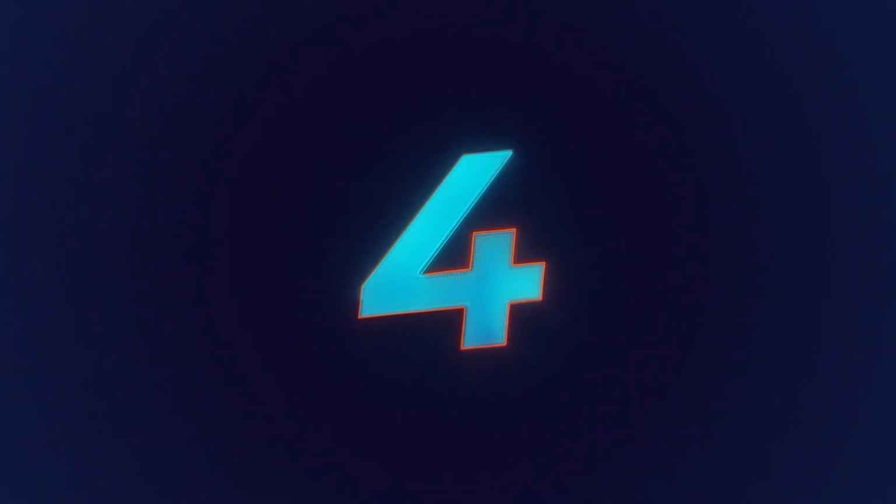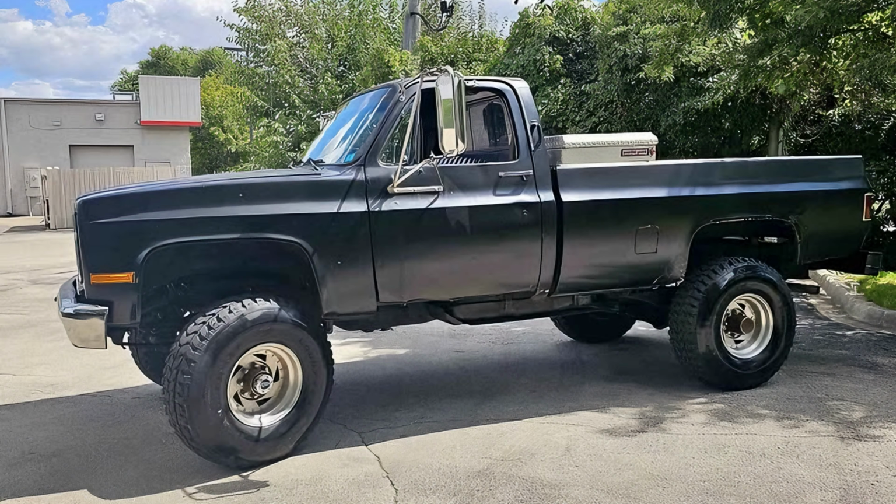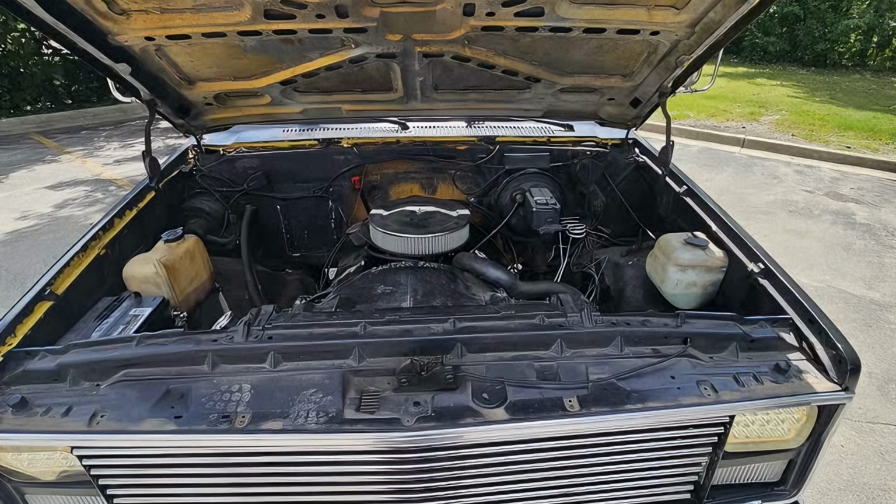Number 4. 1985 Chevrolet 3500, price $8,000, shows around 100,000 miles and is presented with an automatic transmission. Painted in classic black and powered by gasoline, it carries the legendary 454 big block engine that delivers the kind of strength these trucks are known for.